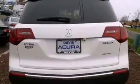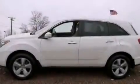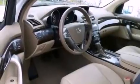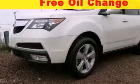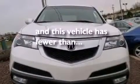high-intensity headlights, XM satellite radio, 18-inch alloy wheels, and a tire pressure monitoring system. The following features are also included: dual zone climate control, memory settings for the seat's positions so you can recall your favorite alignments with the push of one button, a power rear lift tailgate, a premium audio system, leather seats, an electronic throttle, a rear spoiler, rear impact crumple zones, dual power seats, and this vehicle has less than 21,000 miles.